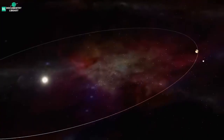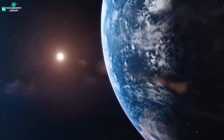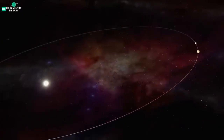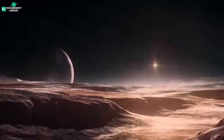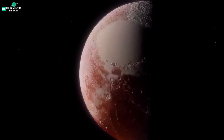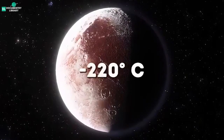At its farthest it becomes about 50 astronomical units, meaning about 50 times the distance between the Sun and our Earth, but in its orbit, there's a difference between its closest and farthest distances. This difference of 20 astronomical units gives rise to interesting chemistry in Pluto's atmosphere and on its surface. When it comes close to the Sun, we know that Pluto is a rocky body, but due to the ice on top, the temperature of its surface rises to minus 220 degrees Celsius.